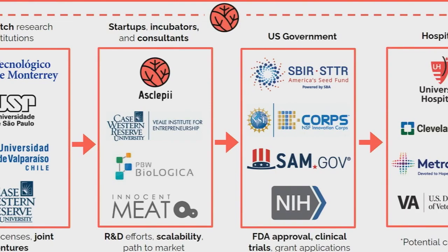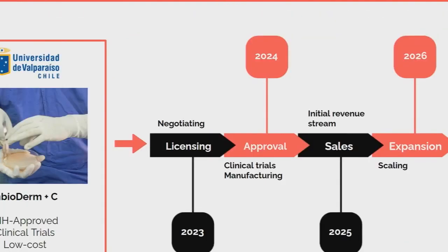And these are then connected to the U.S. government through grants, the regulatory landscape, and essentially sold to U.S. hospitals. In fact, we're already in conversation with university hospitals. With your help, we could be selling to hospitals such as UH by 2025.